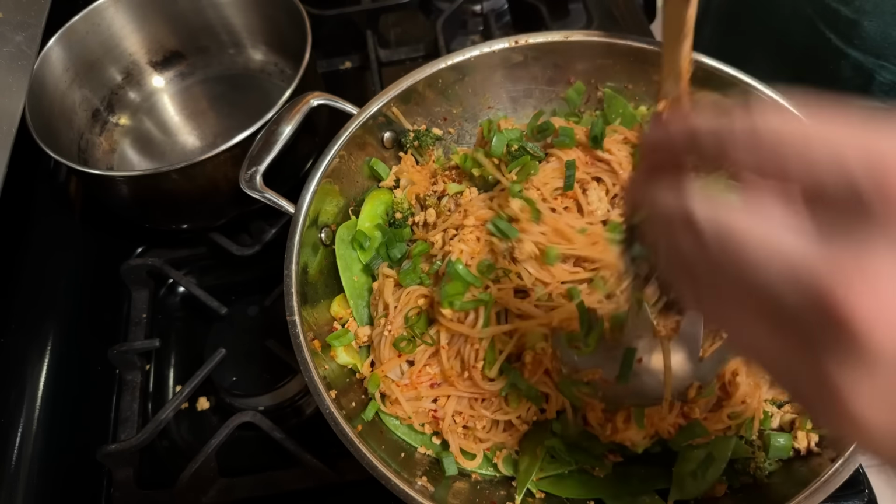Hot tip, don't make the mistake I made. You gotta rinse the noodles before you put them into the pan. Especially these tiny ones, they all clump together, so it's a bit of a giant mess here.